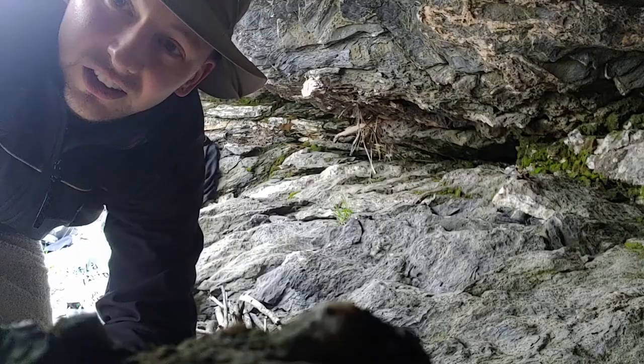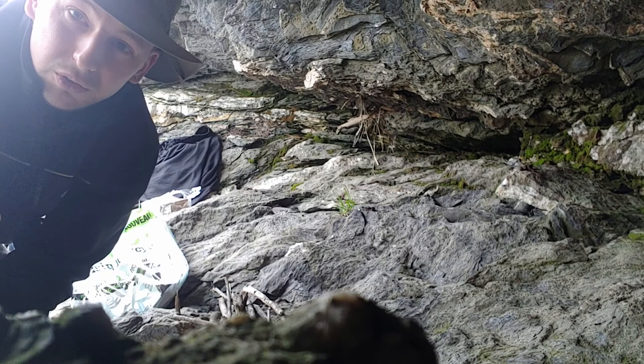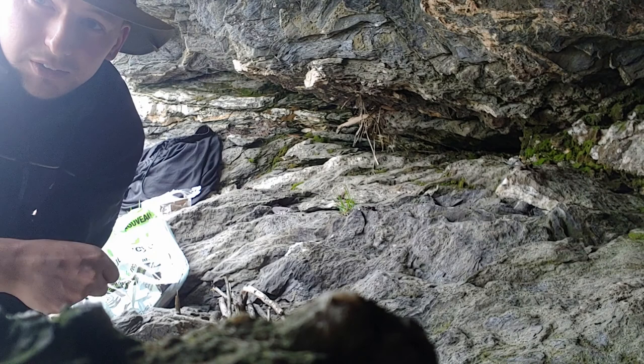Getting more and more late. It's getting colder and colder, so we want to go and start a fire as soon as possible to warm up our clothes and prepare our food. So we're going to go ahead and start a little fire.